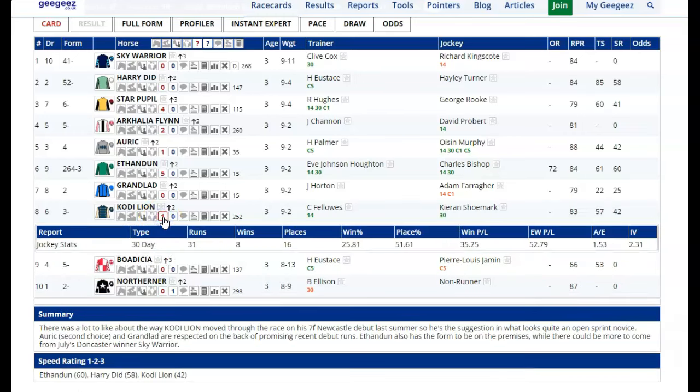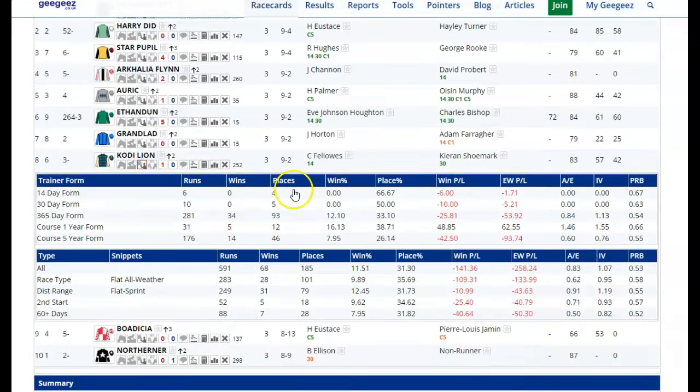Charlie Fellows, Kieran Shoemark's riding well. He's an example of what I was just saying. So he's had 10 runners in the last 30 days, 5 of them have placed. He's had 6 in the last 14, 4 have placed. 67% of rivals beaten versus a year average of 54. More are running well nearer the front. Is he just getting a bit unlucky? Is he bumping into a few?